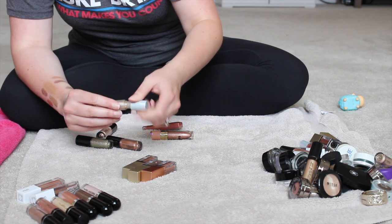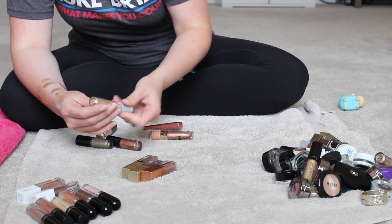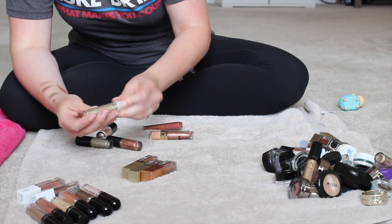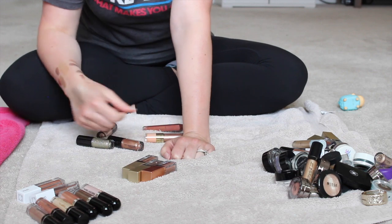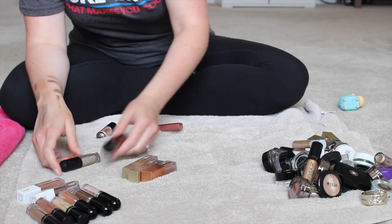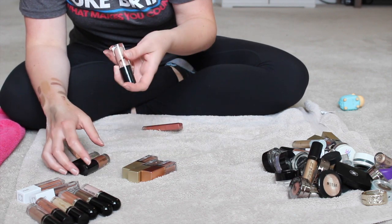I'm actually going to keep it and try to use it. No, it's like almost gone. Yeah, it's pretty much gone. Sad. Yeah, and it's dried out, so I'm going to get rid of that one. These by MAC are really nice. They're also kind of fairly new.